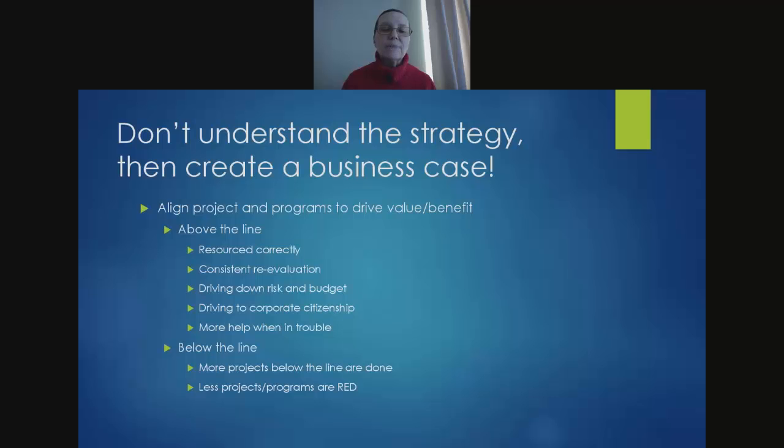There's consistent reevaluation of the project portfolio, depending on strategy and on where projects and programs are in their day-to-day operation. You're driving down risk and budget. If you see that a project is in trouble quickly, you can get resources out to it, because you don't want it to drive the portfolio too much one way or the other. You're driving to corporate citizenship.